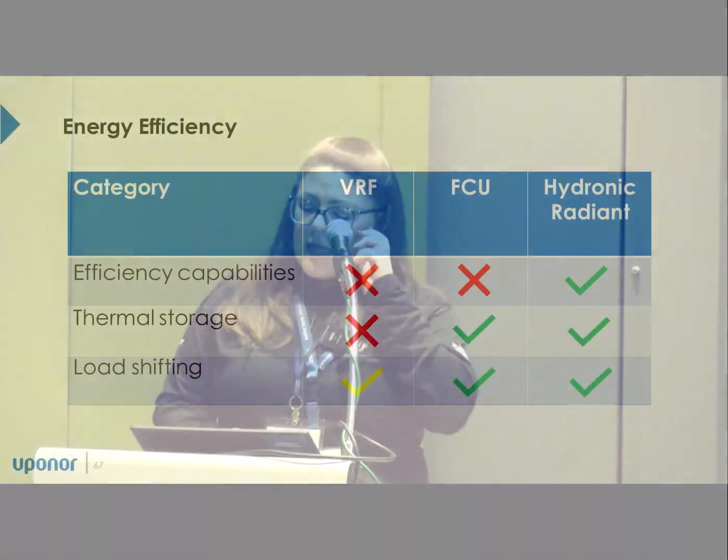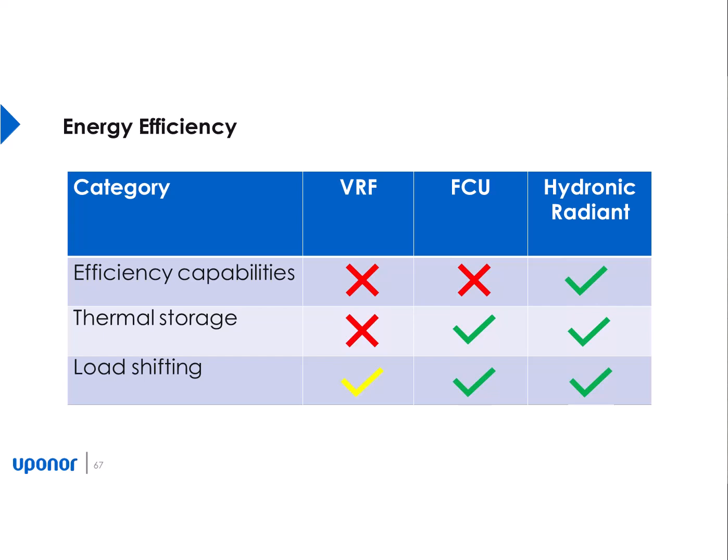Load shifting involves adjusting energy consumption patterns to use energy during low demand periods, which is really great for helping us maintain a stable energy grid. So in the category of energy efficiency, hydronic-based radiant systems are still going to be a clear winner.